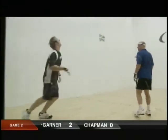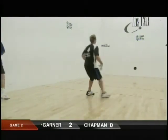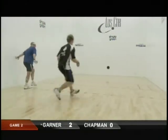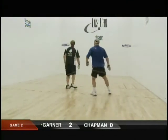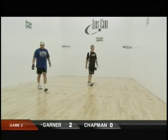Dave Chapman frustrated with himself there. Well, there was not much more he could do there. He made an amazing get, and there's another behind the back get. Allan shoots that ball back down the left with a reverse, and that's not deep enough with that 2-all pass. That ball actually looks like it hits his shoestrings. Amazing gets there from Dave.